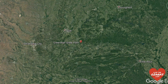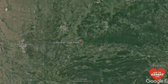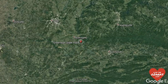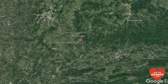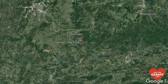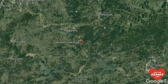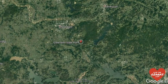Greenleaf is located in the Cookson Hills of eastern Oklahoma. It's about 3.5 hours from Springfield, Missouri, just a little over 3 hours from Little Rock, Arkansas, 2.5 hours from Oklahoma City, and about an hour from Tulsa, Oklahoma. Well, if you need anything, Muskogee, Oklahoma is about a 25-minute trip, and Gore, Oklahoma is under 15 minutes away. You can get pizza delivered from a nearby place right here at Greenleaf, even.